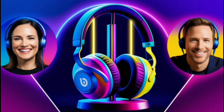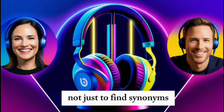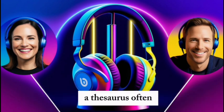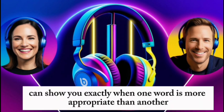Absolutely. Another great tip is to use a thesaurus, not just to find synonyms, but to explore the subtle differences in meaning between them. A thesaurus often provides examples of how a word is used in a sentence, and these examples can show you exactly when one word is more appropriate than another.